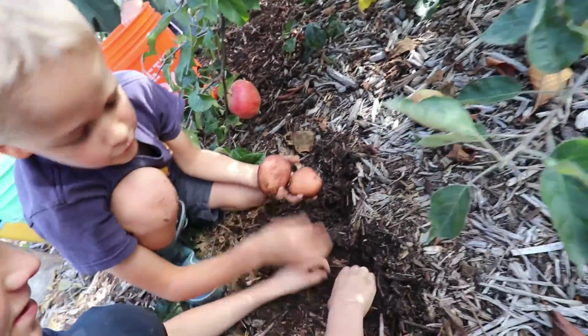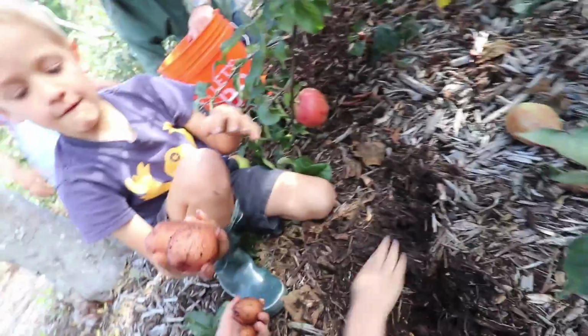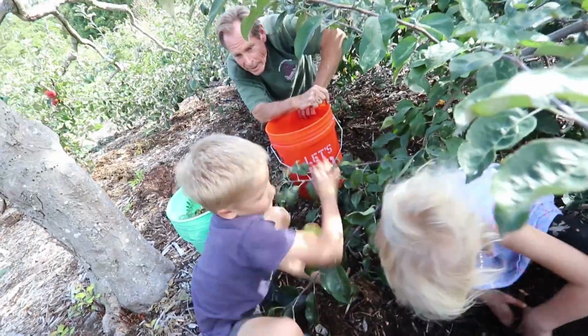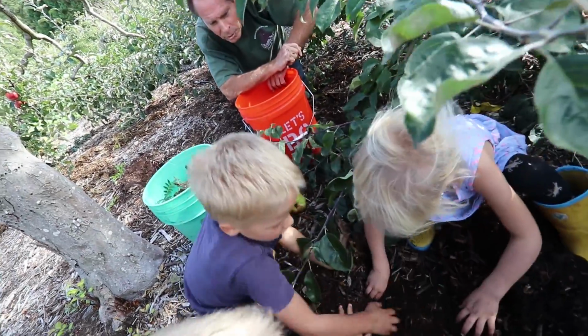Oh yeah, look how excited they are. Oh, it's so cool. Now save your biggest one. You can put them all in the bucket, and when we're all done, we'll go find the dinner. Would you like to have some of these for dinner? You're welcome to that.